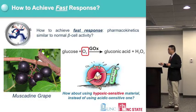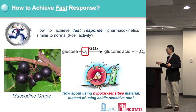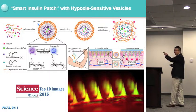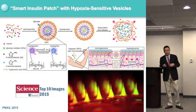By the way, hypoxia means a relatively reduced oxygen level. So we just wanted to change the mechanism a bit, focusing on a hypoxic-environment material to trigger the release of insulin. Then we developed this kind of system. It's a bit complicated, so I just want to make things simple.